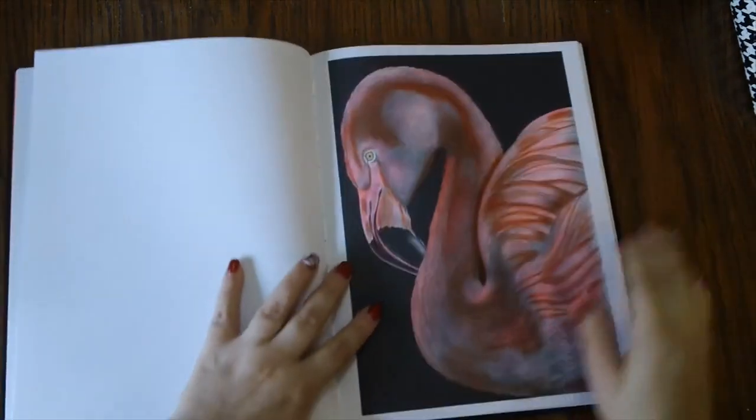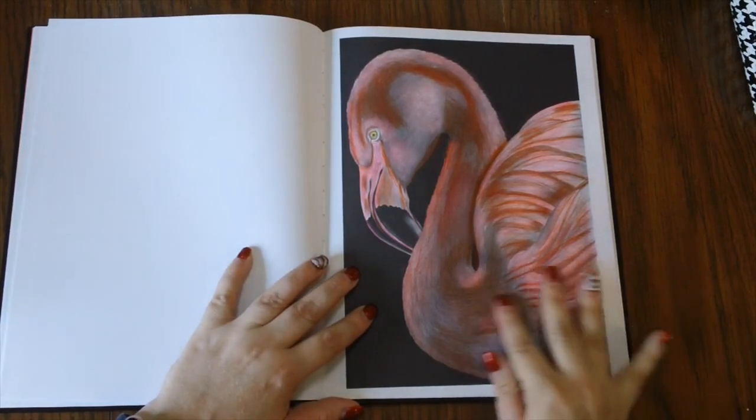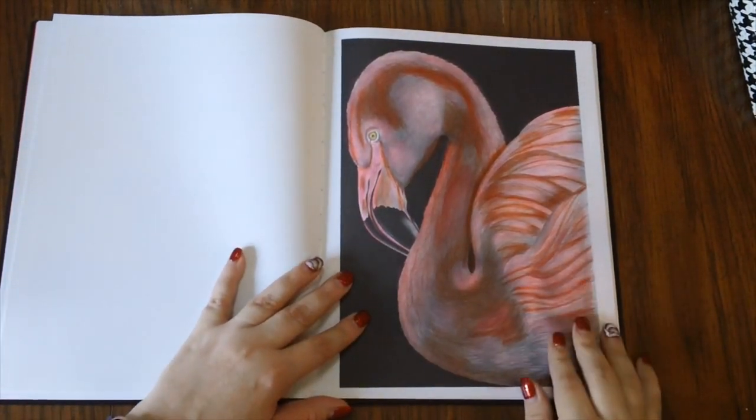Where did he go here? All right, Mr. Flamingo, where did you go? Okay, here he is. So I did the flamingo, and I believe I used the Prismacolors on this one. Here's the flamingo from volume two.